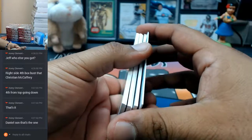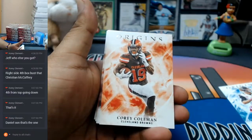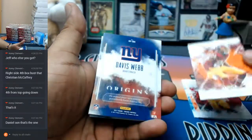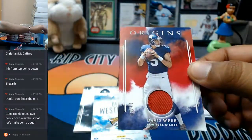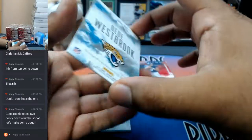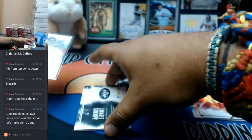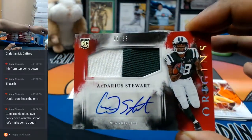Alright, so I know there's a base in the back. So, Blake Bortles, Jags. Corey Coleman, Browns. /299, Clay Matthews. /150, Josh Norman in the Redskins. Quarterback for the Giants, Davis Webb, with the patch /299. What is this? The autograph /99 of the Jaguars, D.D. Westbrook. And the RPA for the Jets, two-color patch with the auto /99, Ardarius Stewart.